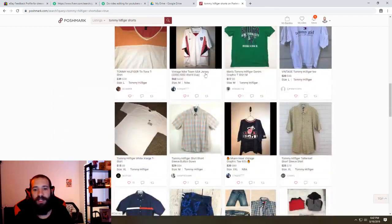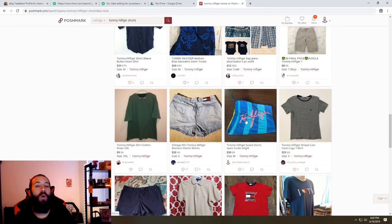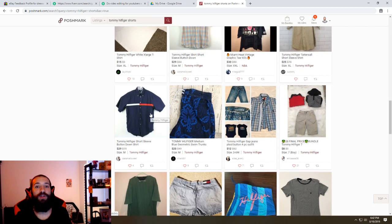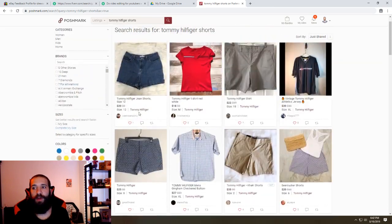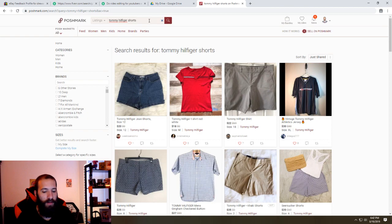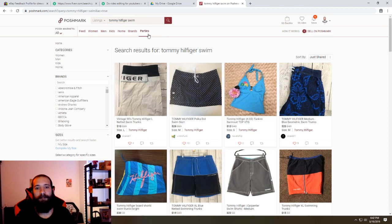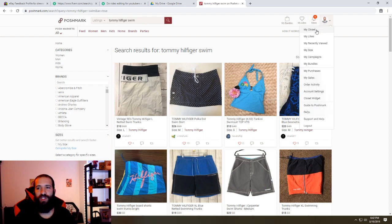So 8, 12, 16, 20. We're like 20-something in shorts for Tommy Hilfiger shorts, but some of these are Tommy Hilfiger short sleeve shirts. So short is going to come up. Tommy Hilfiger swim, let's see. There's four other Tommy Hilfiger swim items that have been shared since I've done this. So you can see how fast the platform moves with items. So that's why you've got to constantly share stuff.